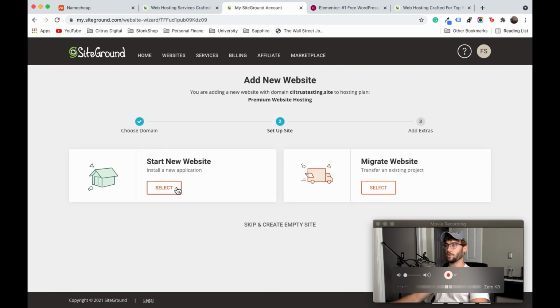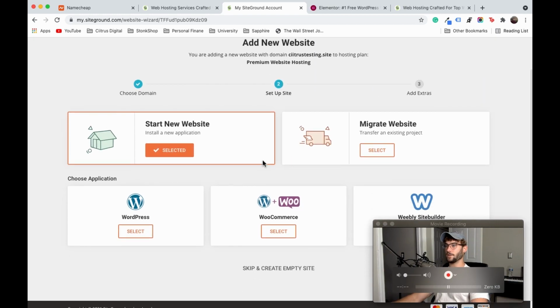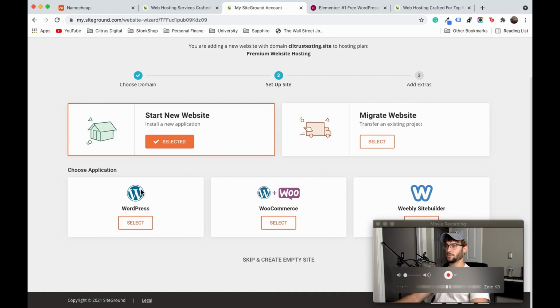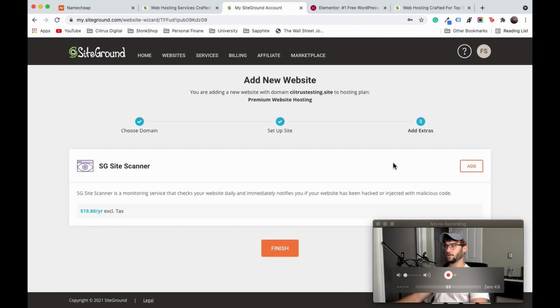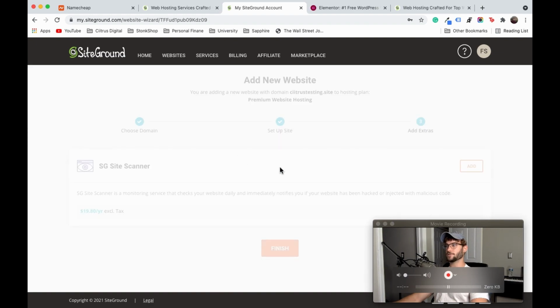Boom. We're going to start a brand new website and just select over here the WordPress one, since we are making a WordPress website. Even though this one says WooCommerce, maybe you're making an e-commerce store, you don't need to use this version. We can just install WooCommerce later. So click WordPress on the left here, make your login credentials, click continue. You don't need to add this SG site scanner, just skip this step and click finish.